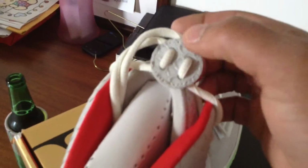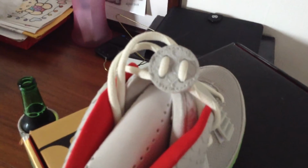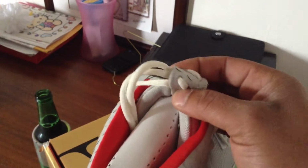One thing I also noticed is with this little lace lock, that they call lace lock, I've noticed that it's not cut. It's supposed to be, as you can see, like that. It's supposed to be cut. It's supposed to be the same material as this.